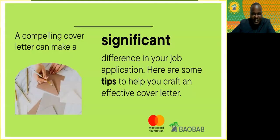So let's get started. A compelling cover letter can make a significant difference in your job application. These are the tips to write an effective one. Remember, I've told you about the sections. Now that you have the sections, how should you craft a cover letter within those sections that will increase your chances of landing the role that you're applying for?